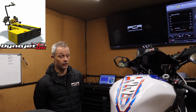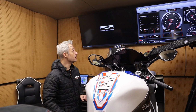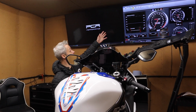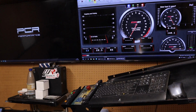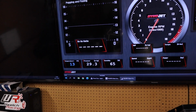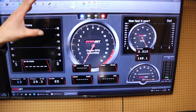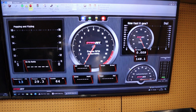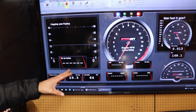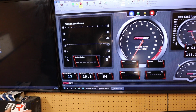At PCR Performance, we use a DynoJet 250i dynamometer. This is what measures the bike's output. As you can see on the screen up here, we've got lots of information that we can obtain from the bike. We've got an AFR ratio, obviously an RPM, power, and also a TPS gauge, so that's your throttle position gauge. There's a few other things on here that we can also have a look at, so it just helps in the tuning of the bike.